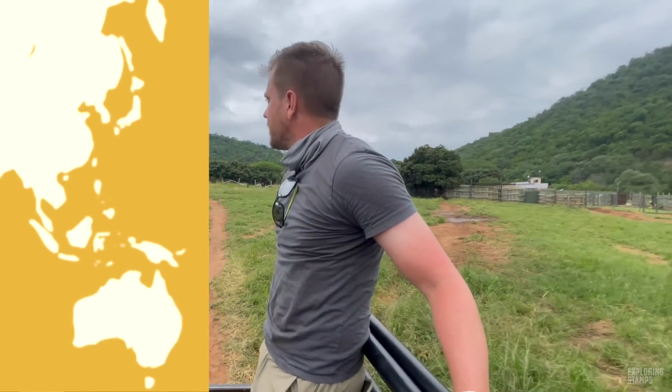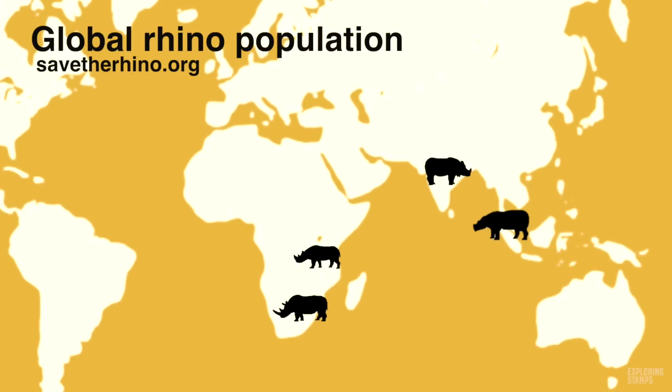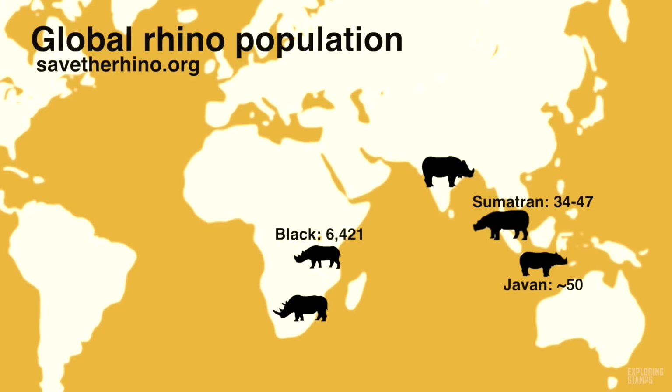Of the 5 species of rhinos that exist in the world, 3 are considered critically endangered. The Sumatran and Javan rhinos are near extinct, well under 100. And the black rhino is also critically endangered, with current poaching trends threatening its fragile population. The greater one-horned rhino is vulnerable but in a more stable state than the black rhino, and the white rhino is near threatened with a declining population.